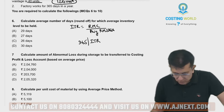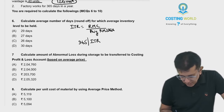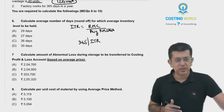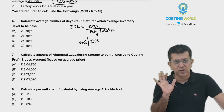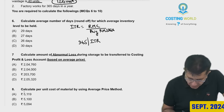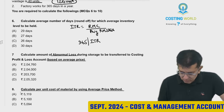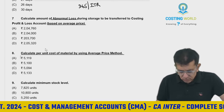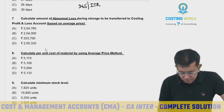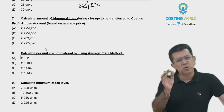Calculate the amount of abnormal loss during the shortage to be transferred to costing profit and loss account based on average price. Okay. Average price means weighted average price. So they are asking you to calculate the amount of abnormal loss. Abnormal loss is always valued at cost. We have to find that out. Further, calculate the cost per unit of material by using the average price method. So here compute the cost of materials by average price method. So calculate cost per unit, that means.